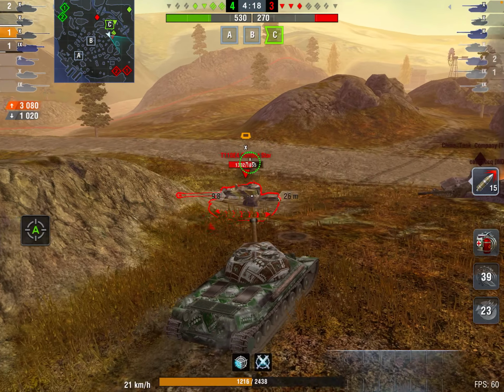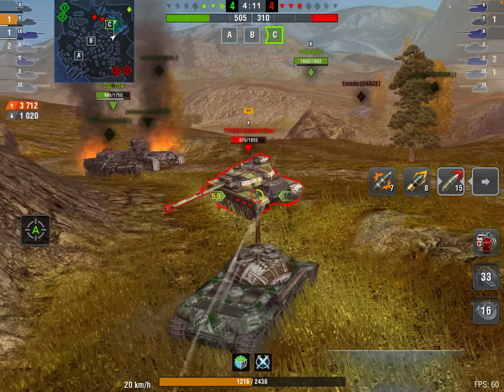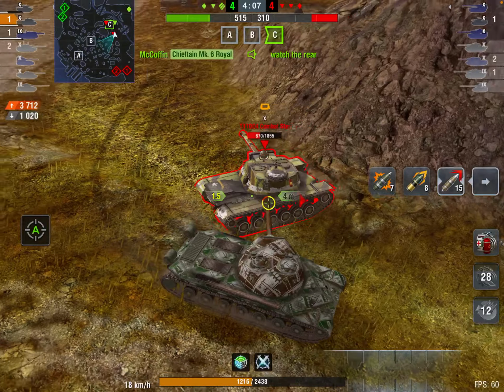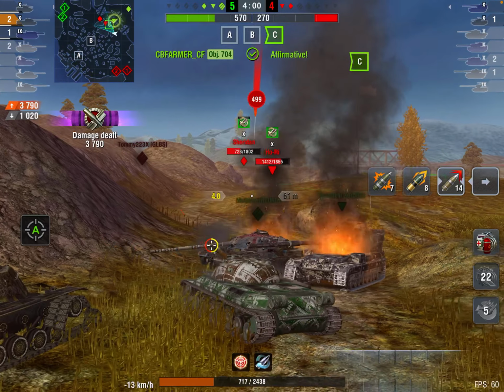So we're going to push onto this E4 now. He is by himself, isolated. We're going to get the HE, and we're going to pop an HE into this guy, get a juicy 630 roll. Now, since this guy doesn't have a fully traversable turret, we're just going to drive around him in circles and finish him off. Now we just have 2 tanks left, the Sheridan and the Ho-Ri.